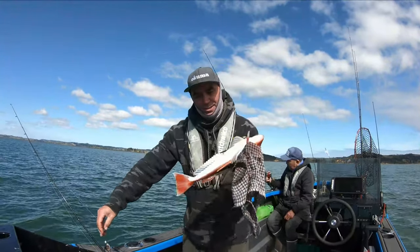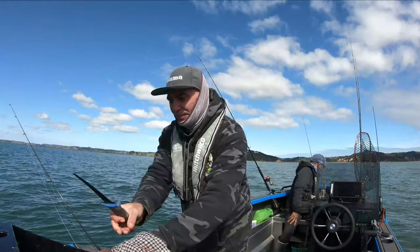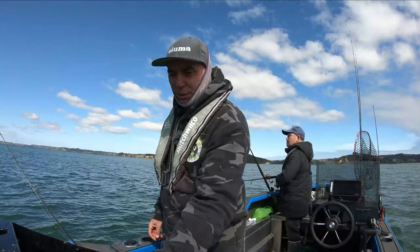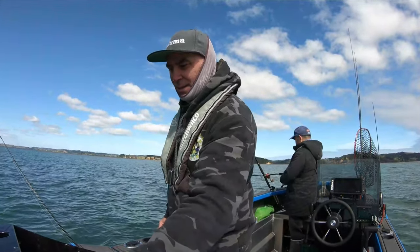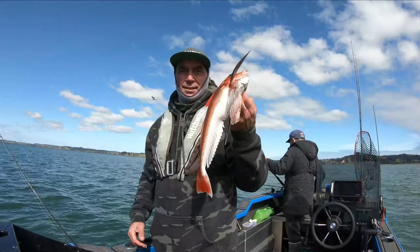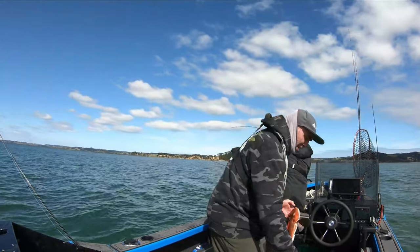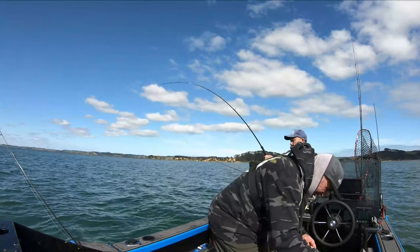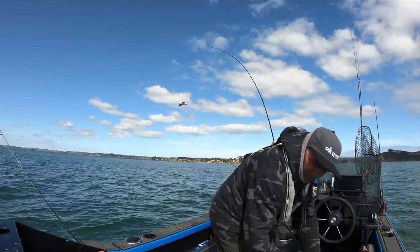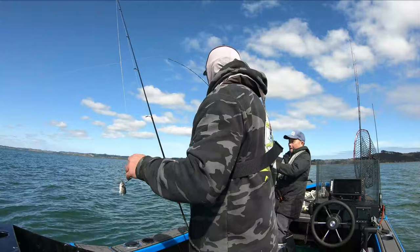So, hopefully. Not a big guy, but well takeable for the bin. Yeah. Oh, Pierre's onto another snap up front, guys. Pierre's hoping for a snapper. I'm hoping for gurnard. Another nice snapper.